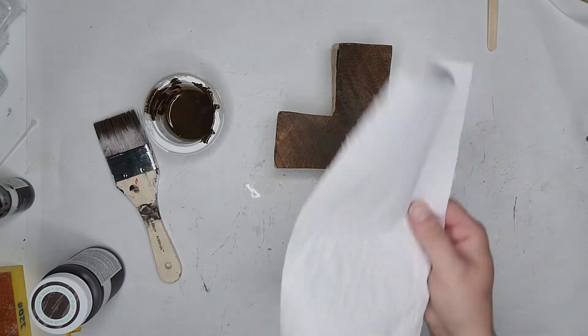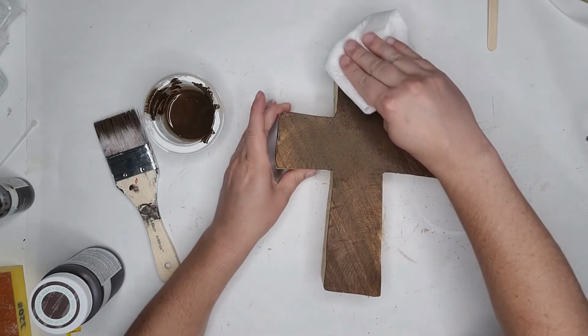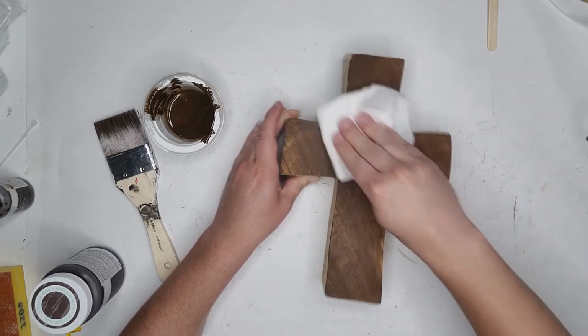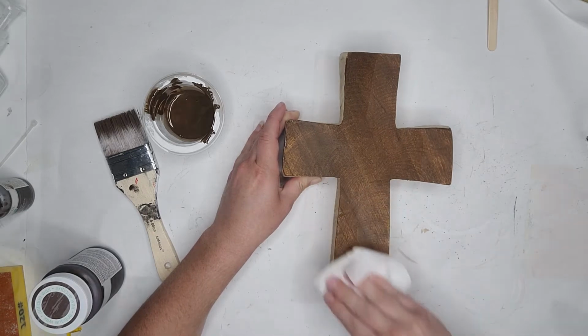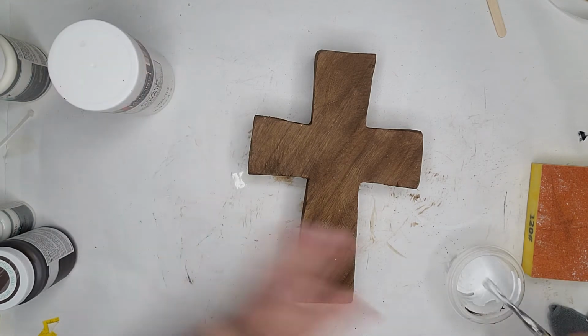You paint it on, and again, you just wipe it off. So you wipe off any of the excess. For this, I just use a paper towel. I did it over the entire surface, and I let that dry. Once that was dry, I decided I wanted this to be reversible so that if somebody doesn't like the dark brown or more primitive look, they can flip it and use the other side.